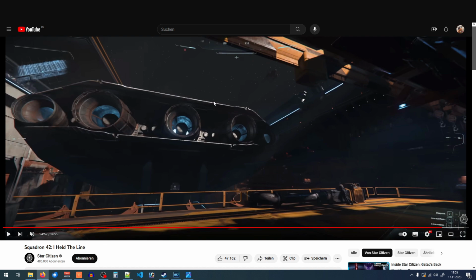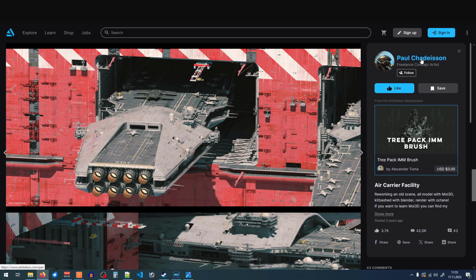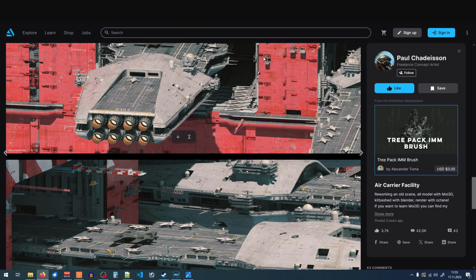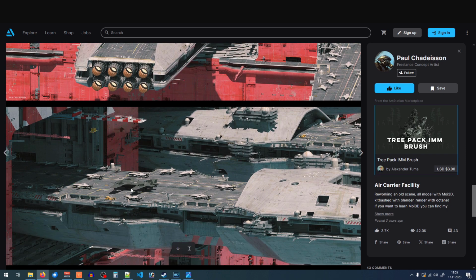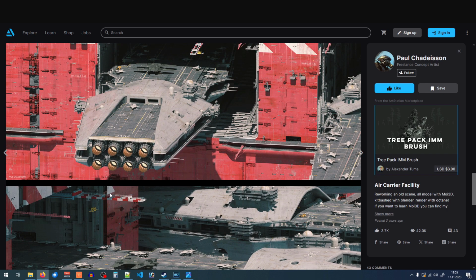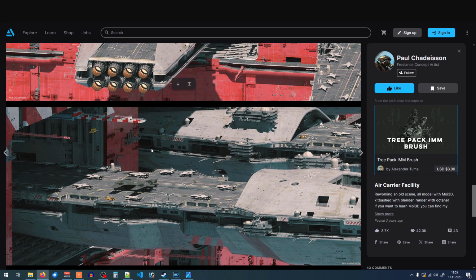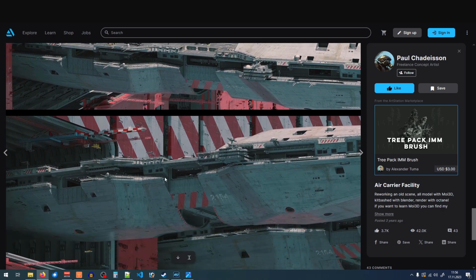Because when I saw those thrusters, it reminded me of concept art from a particular artist, which let me show you. This is Paul Chadeisson. Is it a French name? I don't know if I pronounce it correctly. But notice he likes to make these giant tanker and freighter ships against the backdrop of giant space stations. And they all look like some type of oil rigs or dry docks. And if you look at the engines over here, the way they are arranged, notice here, it's just like that same functional chunk, as I like to call it.